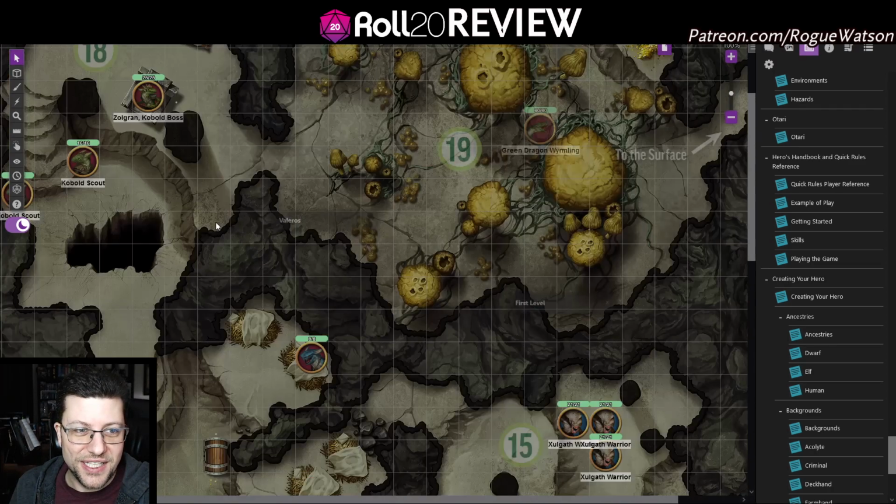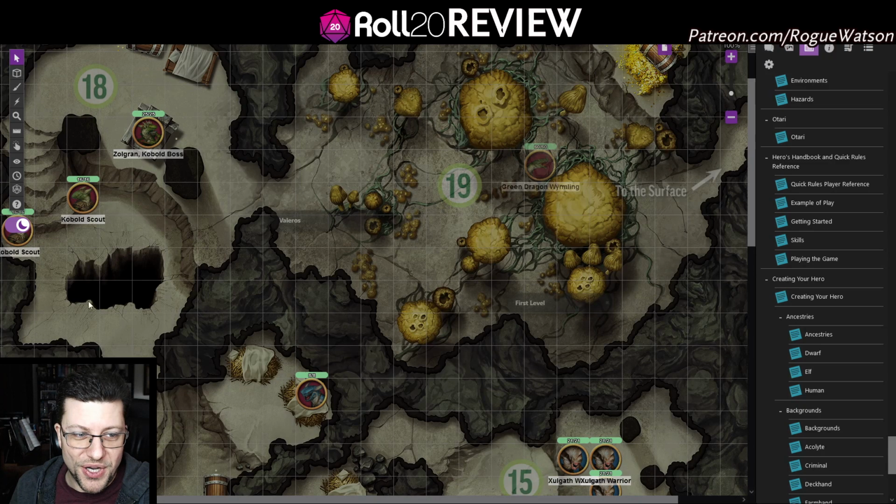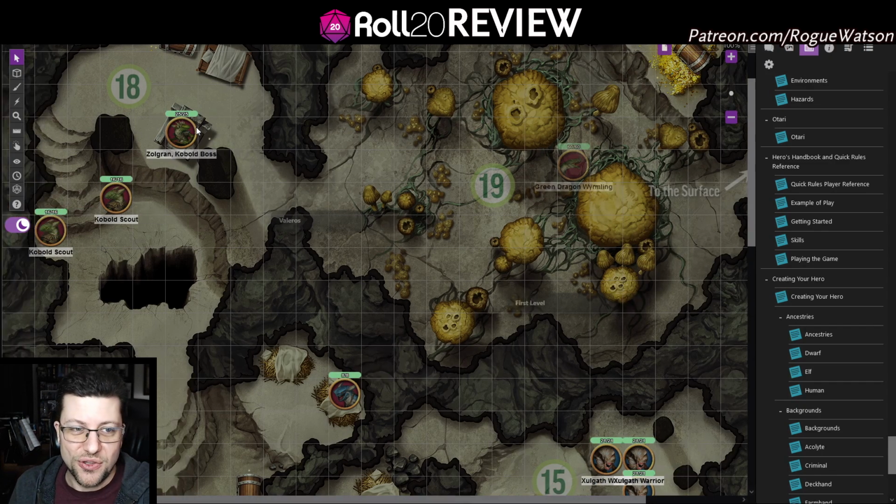And then the finale is against a kobold boss with a pit trap in the middle that I'm sure players and creatures can utilize. And then it turns out the kobolds have recently hatched a green dragon and are stealing all this food to feed it. And then it becomes a weird optional thing where the players can choose whether they want to go in and actually fight this green dragon or not.